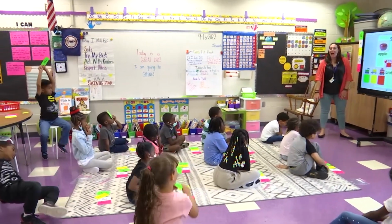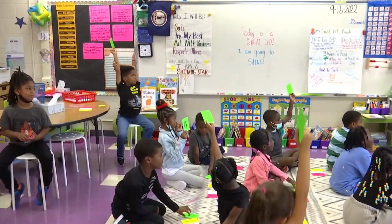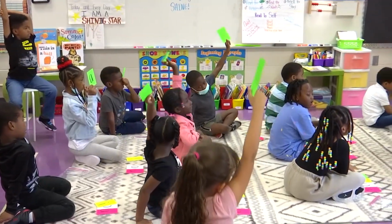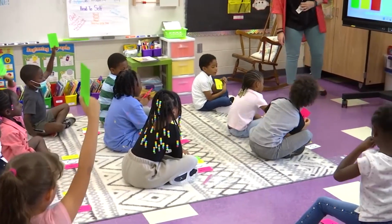Apple. Apple. Hold up green if it was in the beginning. Hold up yellow if it was in the middle. Pink if it was at the end. Apple. This whole row hasn't showed me a color. Look right here, Virtue. Ready?